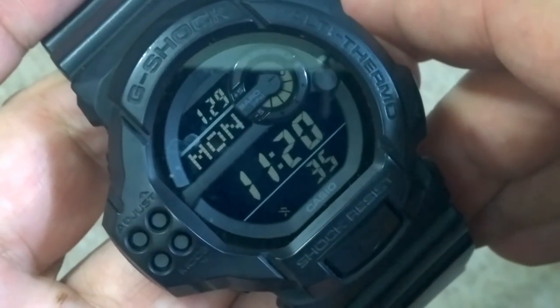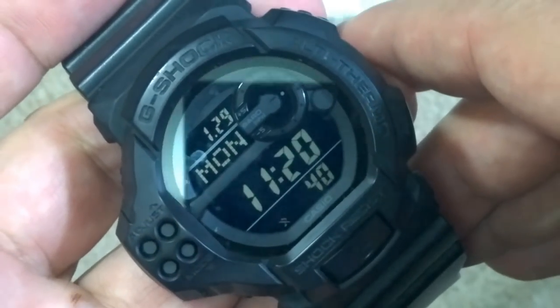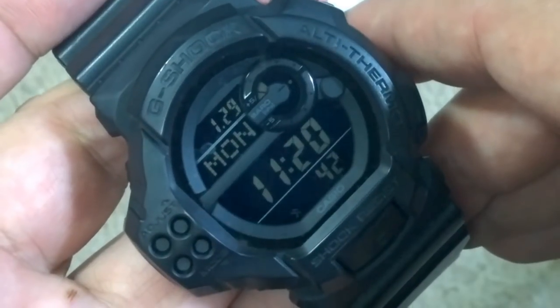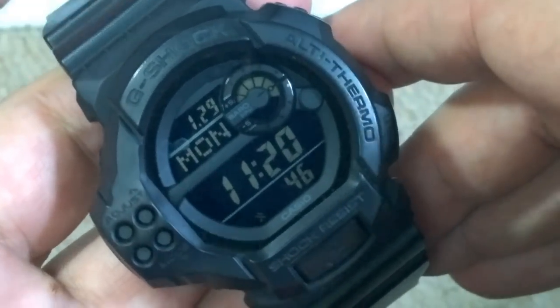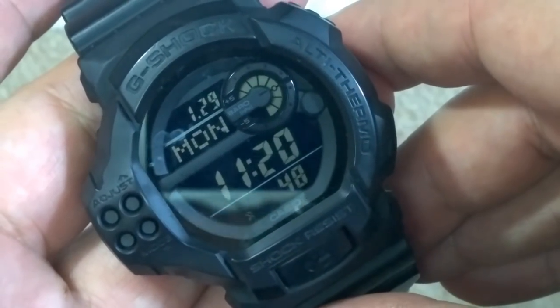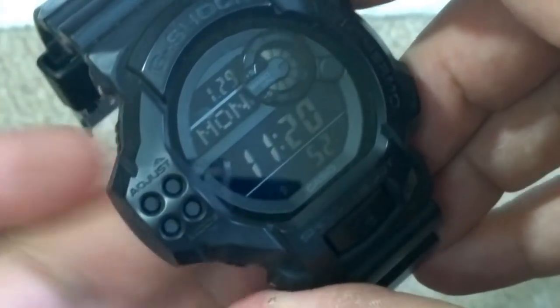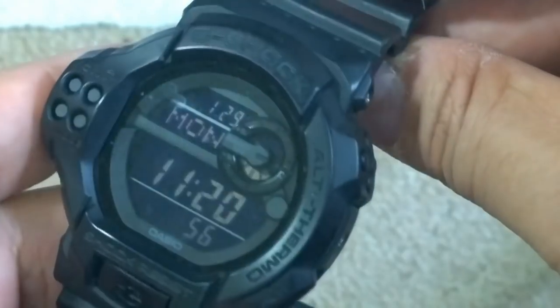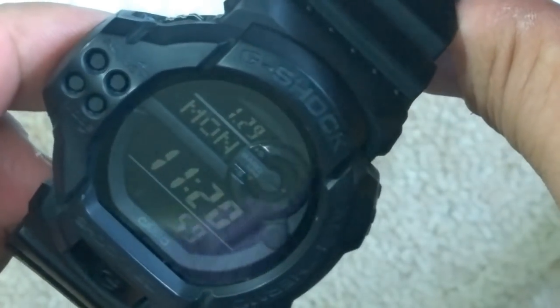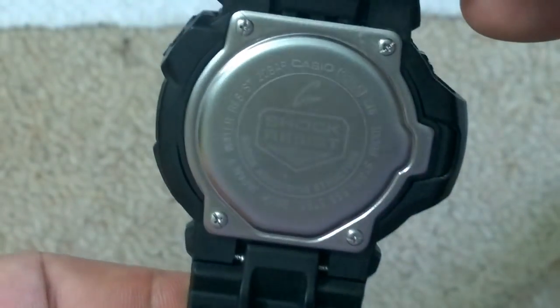What's the model there? GDF 100 BB. That's right. These things here are selling for over $1,000 on Fleabay. And I got to tell you what, guys, I have seen a lot of watches, and I don't believe it. But, you know, this is how it goes.